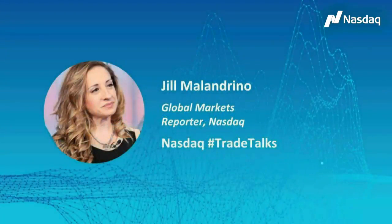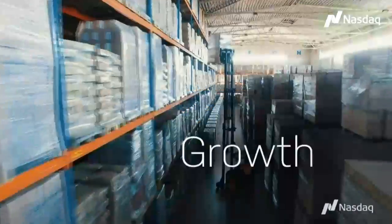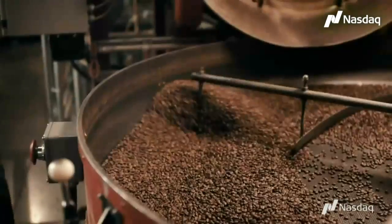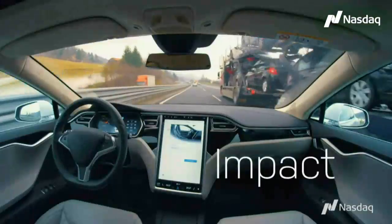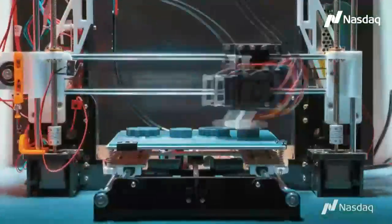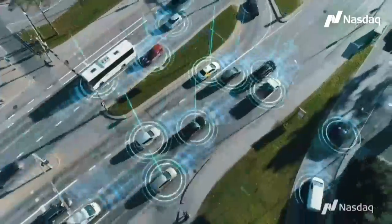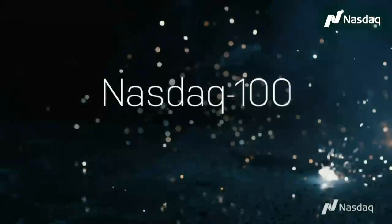I'm Jill Malandrino, global markets reporter at Nasdaq, with daily insight on the Nasdaq-100 index, or the NDX, which is made up of 100 of the largest domestic and international non-financial innovative companies listed right here on the Nasdaq stock market. The NDX has been the barometer for U.S. large cap growth and also one of the best performing indexes over the last decade and a half, not to mention one of the most liquid index ecosystems in the world.